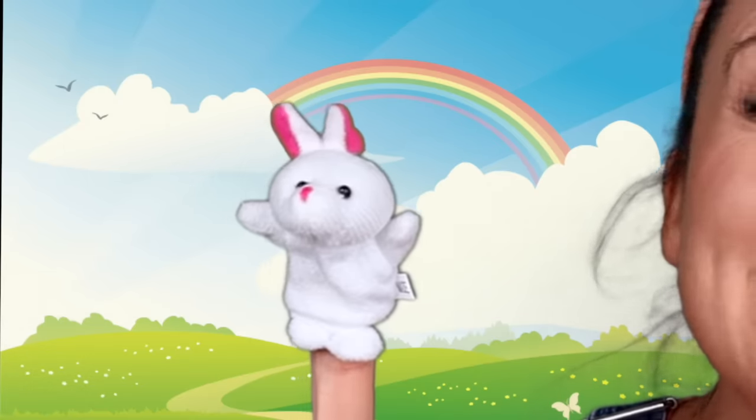What about this blue egg? Open. Oh, so cute. It's a bunny. Bunny rabbits can be pets. So we say, yes, you can be a pet. Let's make it hop. Say hop.